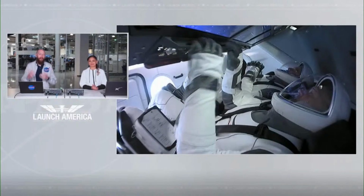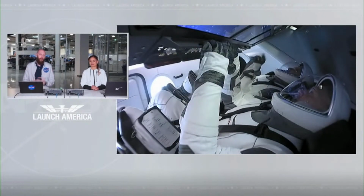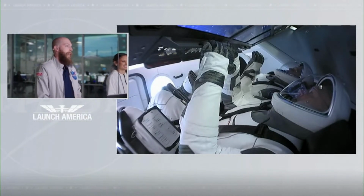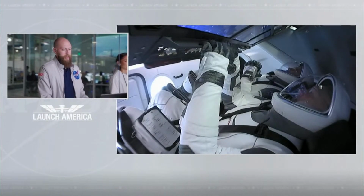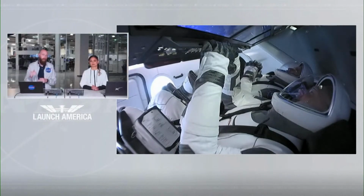We came right down to the wire there, hoping we could just squeeze in between those cloud systems to get a launch today, but it wasn't to be. But it doesn't mean we're done. We're going to have another attempt coming up in just 3 days, so we're going to be doing this all over again, essentially, on Saturday, on the 30th, and that launch attempt is going to be coming at 3:22 p.m. Eastern Time, so a little bit earlier in the day.